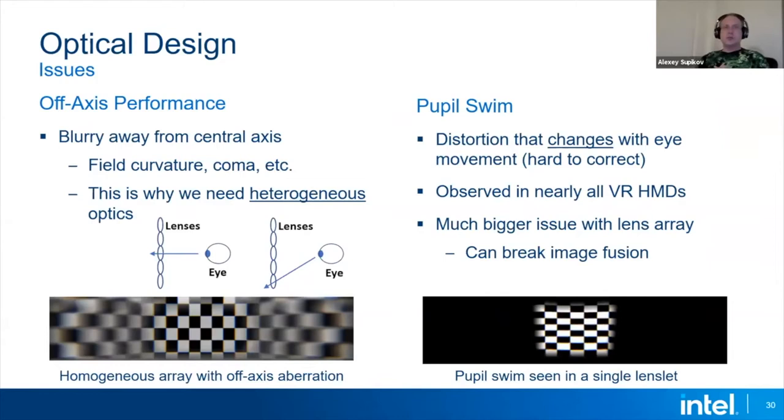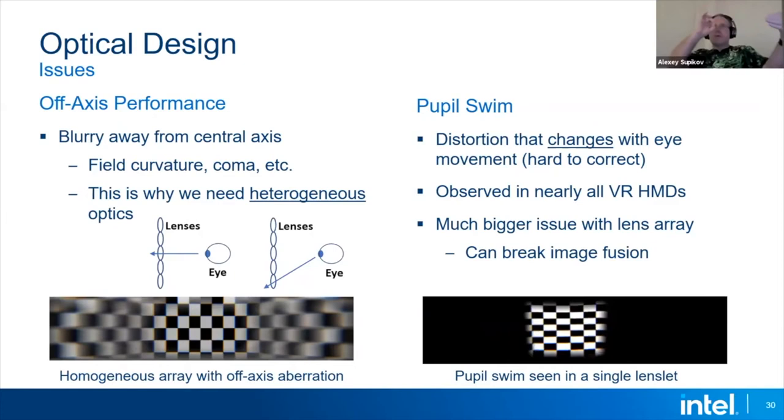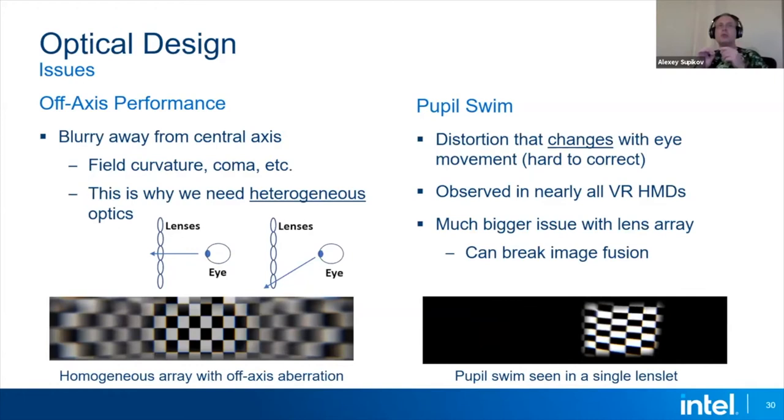The second problem, which you could see on the video, is a view-dependent distortion called pupil swim. This aberration is present in all HMDs and the human eye tends to forgive it. But in the case of lens arrays, lenses are smaller and we need to bring all these images into fusion. Pupil swim can actually break the fusion if left unattended. Next slide, please.